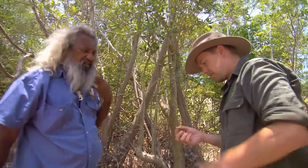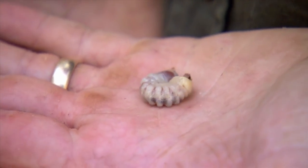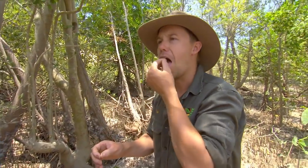Eat him now or later? Oh, you can eat him now. What do you do? I would take the head off it and eat the rest of him. Yep. Is that his head? That's it. And straight in? Yeah, straight in. What's it taste like? Oh, it's not real good. Oh, no, now it's all right. Bit woody. You game, bro?